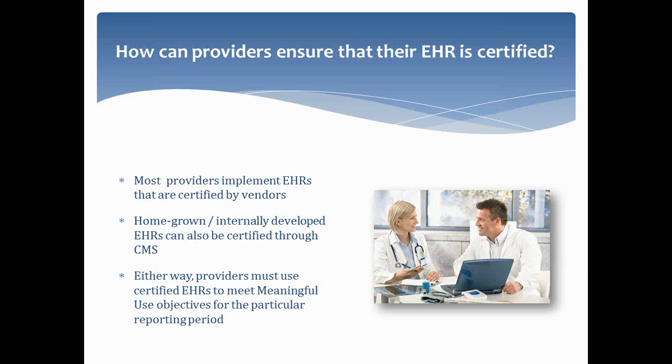So, that's another route. But because of the amount of changes going on in the program, I'm just wondering if that's a viable option going forward. And some large healthcare organizations do have a major investment in their own version of software, and it might be a vendor's version of software they heavily modified. That can be certified as homegrown or custom developed, internally developed, and you can get your own certification number that way. Either way, you've got to have that certification number when you go to attest. That's got to go along with the meaningful use measures that you're submitting for the reporting period.